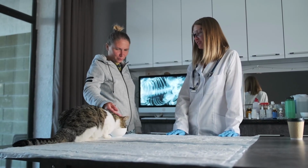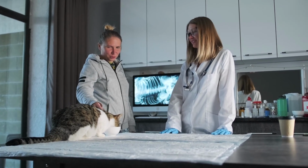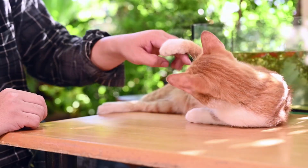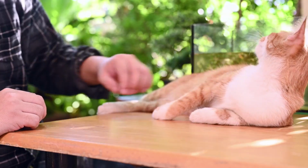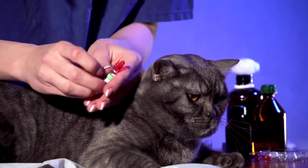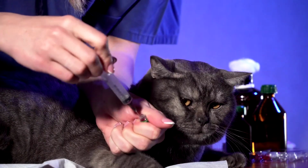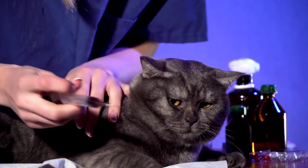FeLV is a serious condition, but early detection can make all the difference in treatment and your cat's quality of life. As a cat owner, one of your top priorities should be protecting your cat from FIV and FeLV. Luckily, there are several ways to minimize the risk of exposure to these viruses. Vaccinate your cat. For FeLV, there is a vaccine that can protect your cat from the virus. Talk to your vet about getting the vaccine, especially if your cat goes outside or is at risk of coming into contact with infected cats.